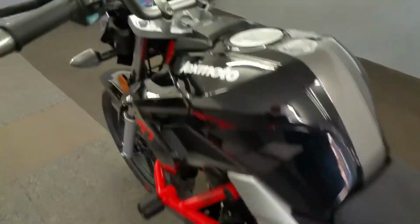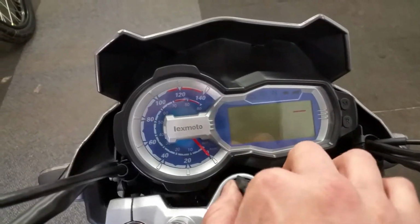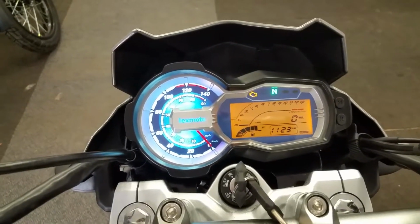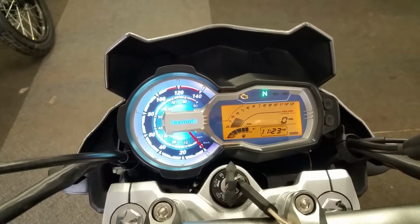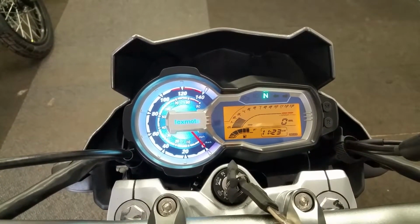Now the strange thing about this bike is that it actually has an MP3 player on board. I don't know why they decided to do that, but I guess why not? I suppose if you are camping out, it would be very useful to have a little MP3 speaker on your bike, but other than that, I don't know why you would want that. But it's there. It's a gimmick, and it's there.